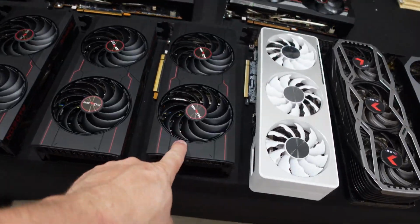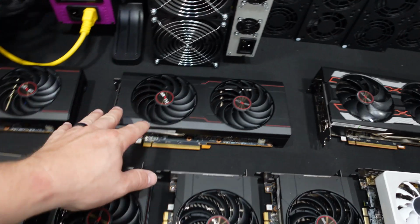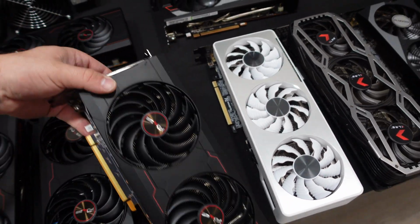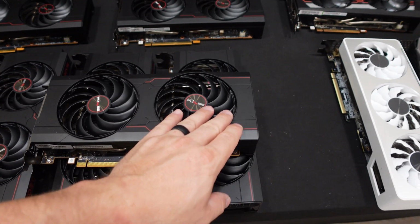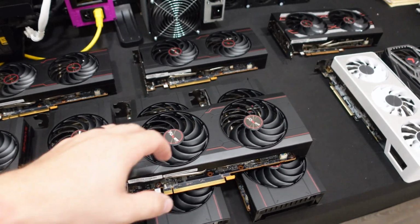So we have 1, 2, 3, 4, 5, 6. Now we'll talk about that one in a minute. 7, 8 of those. This one's a little bit different. We'll talk about that in a second. So what exactly are these? Let's take a look. It's a Sapphire Pulse, which is awesome. I love Sapphires. One of my first mining GPUs was the Sapphire Nitro RX 470. Had those forever. One of my favorite graphics cards out there.